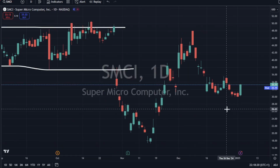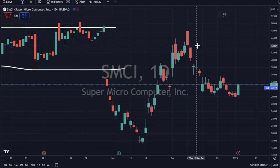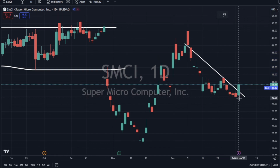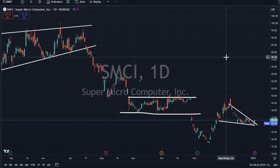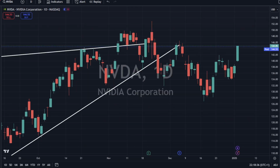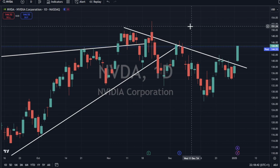SMCI up 11%, getting some buying pressure, and kind of looks like we're breaking out here. We could see a run in SMCI here in the short term. Looking good. Nvidia up 4.73%. We are clearing this entire resistance area here, so that looks really good actually.